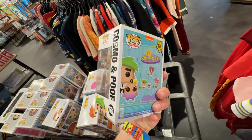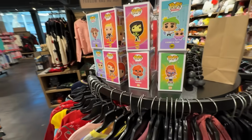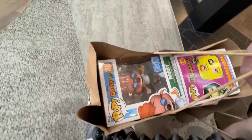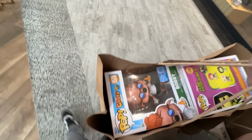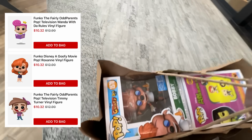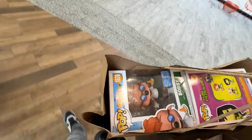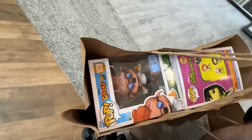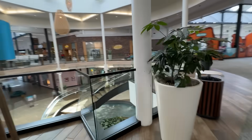So holy cow, guys, this Box Lunch was loaded with stuff. Glad I visited it because I picked up a lot of different things. Holy cow, folks. There were a lot of Pops in there that I wanted. Good thing that they price match like at the other Box Lunch that I was talking about, because I ended up saving like $20, I believe, on all these new Pops. There's a lot in here.